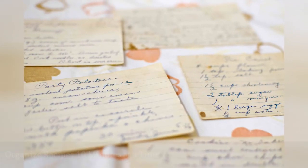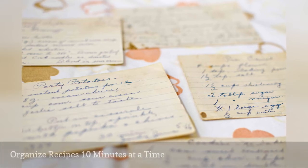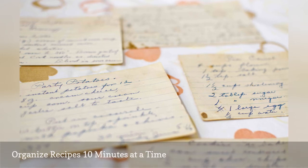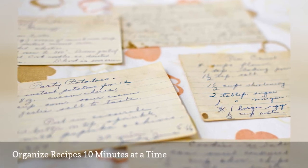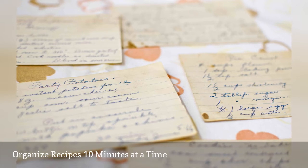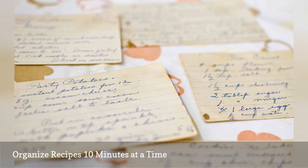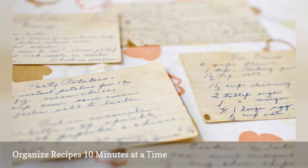If you have recipes stuck inside cookbooks or stuffed in a drawer, take 10 minutes at a time to declutter them. For one 10-minute chunk, gather all your recipes. For the next 10-minute span, go through the recipes and weed out the ones that you don't want to keep. Continue this for tasks such as putting them in a binder, rewriting the smeared ones, and so on. This is a big project, so breaking it up into small, manageable spurts is smart.